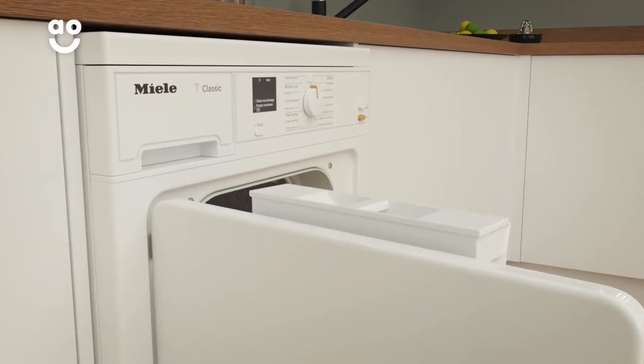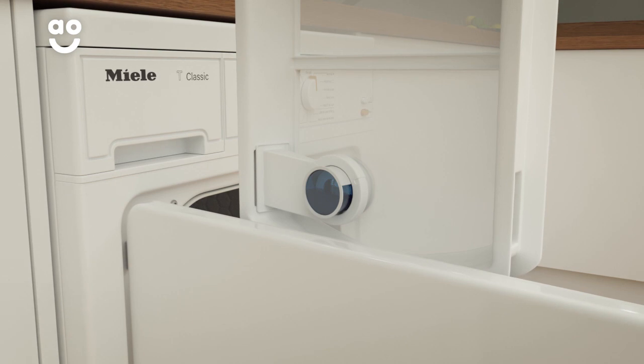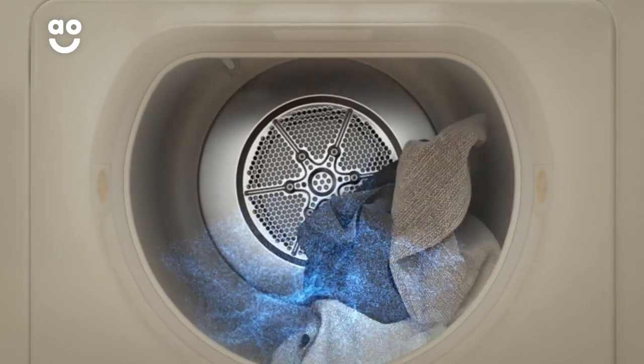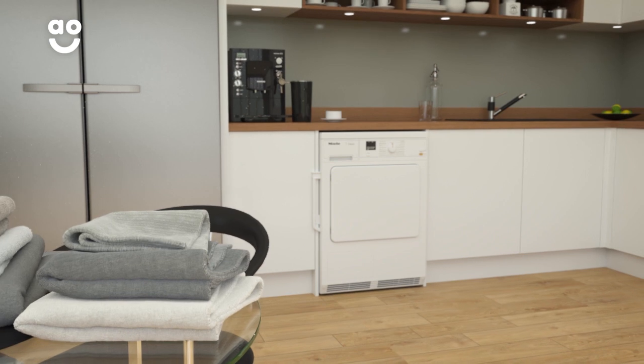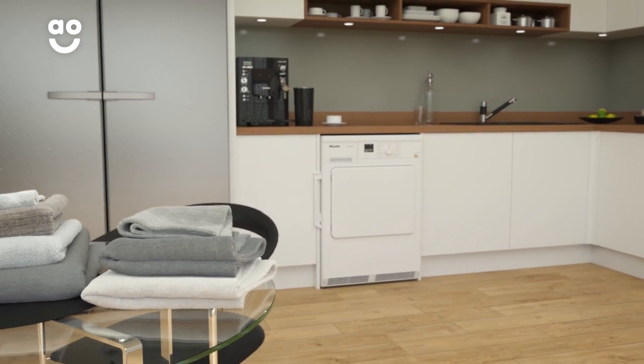Simply open the door, place the capsule into the fluff filter and adjust the dial to alter the intensity. The scent will be released into the drum, enveloping your clothes for up to 50 cycles. So, you can enjoy beautifully smelling laundry tumble after tumble with fragrances that last up to 4 weeks.